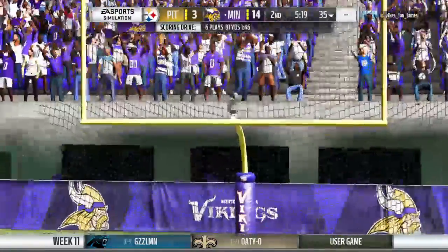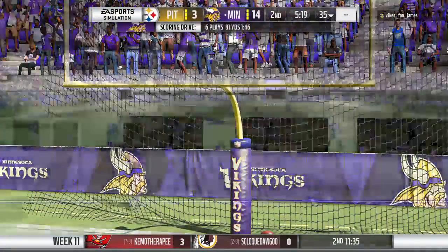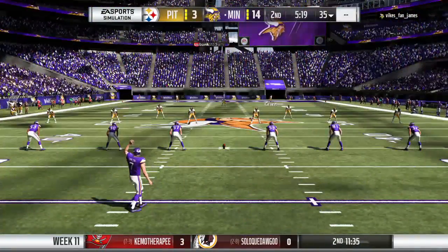Getting your back involved, what's the importance there in the passing game? Well, oftentimes you can create mismatches because who's going to cover him?